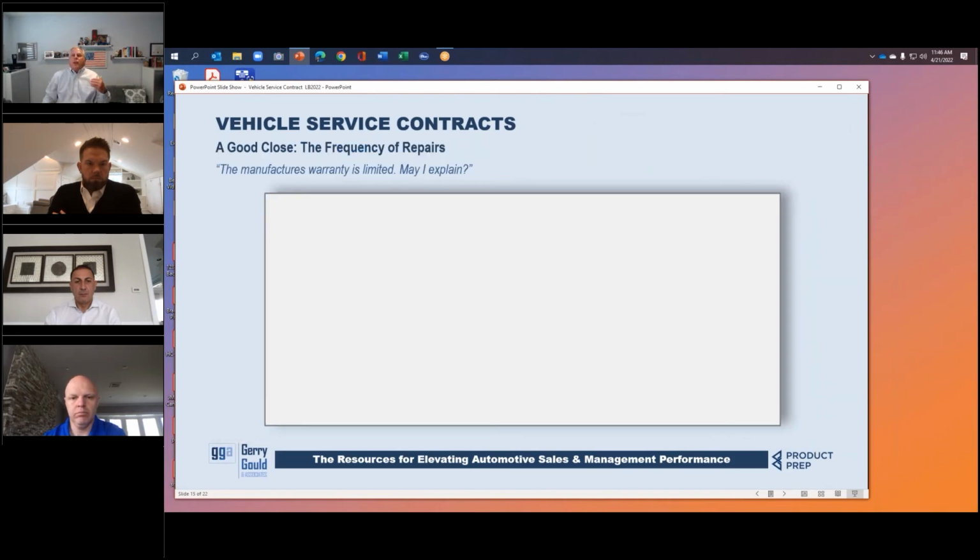So let's take a look at the frequency repair close. This is what I call a good close. This was one of my favorite closes until I got to a better close. And how this works is when you find someone in a position where they're understanding, what's your understanding of factory warranty? Well, I have 3 years. Well, you do, but you don't based on your driving habits, because the customer can't translate like we can. We expect customers to understand it's 3 years or 36,000 miles. I got to tell you something, ladies and gentlemen, most do, some don't. So we need to put it in writing.